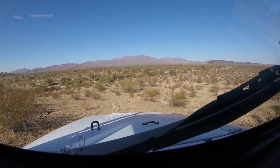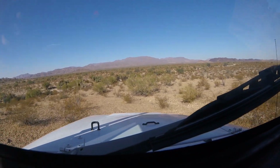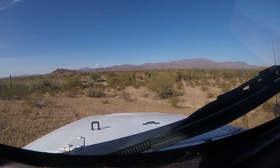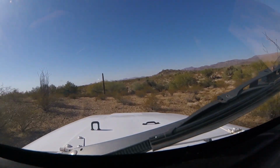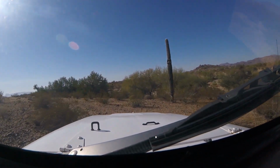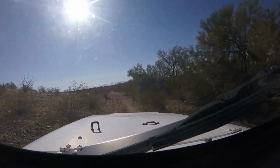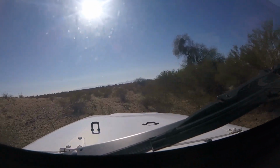Believe it or not, this is actually an established trail, so I'm not just trashing the environment. And you'll see that we're on regular tire tracks here. There was another trailhead up here a little bit, so I'm going to cross this dry river here in a minute, go check out that other hill.